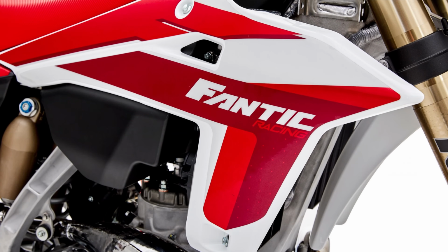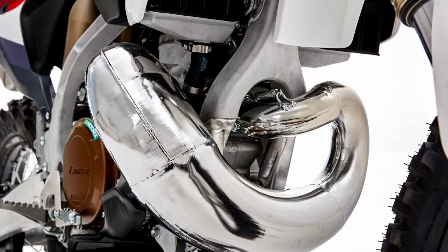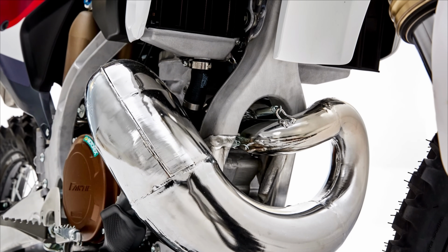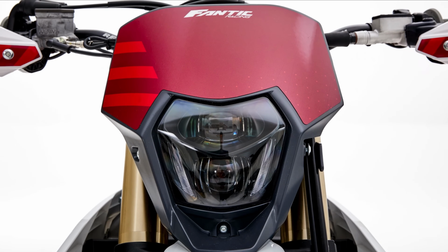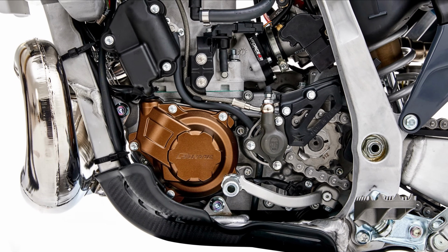Of course, KTM is not the most advanced company. There is also Sherco, which was the first to introduce an electric power valve. So every company is responsible for some part of the news, and I thank them all for trying to maintain and improve two-stroke motorcycles. I am very curious how Fantic will turn out.